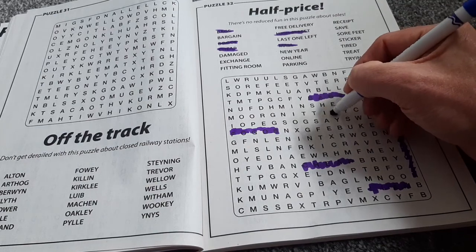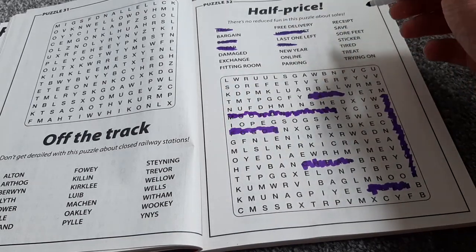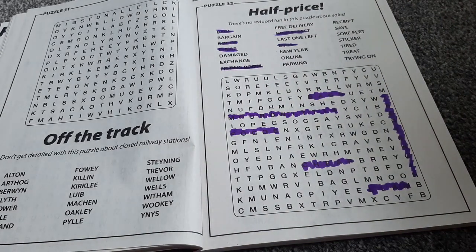Oh, there we go. Fitting room. Where's that? There we go. So we can cross that one off our list.